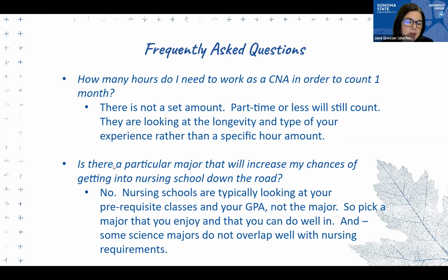Then I also often get this question. Is there a particular major that will increase my chances of getting into nursing school? So for those of you that may be undeclared and know you can't get into pre-nursing, sometimes people ask, well, what major should I declare? And the answer is you can stay in undeclared, especially if you want to get to nursing as soon as possible. But the other answer is it doesn't really matter.